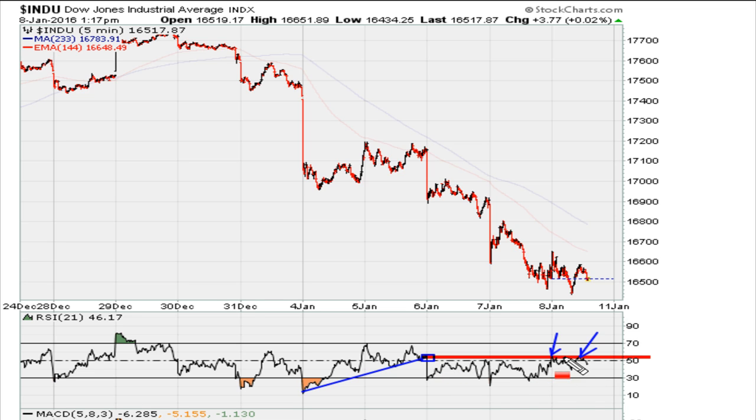And actually, if we extend this same line here, we can see it gives us the high, for example, the high coming into the end of the year. And also there was another high here, which was at some point at the beginning of December 30th. So all these things point to a market that wants to pull back.